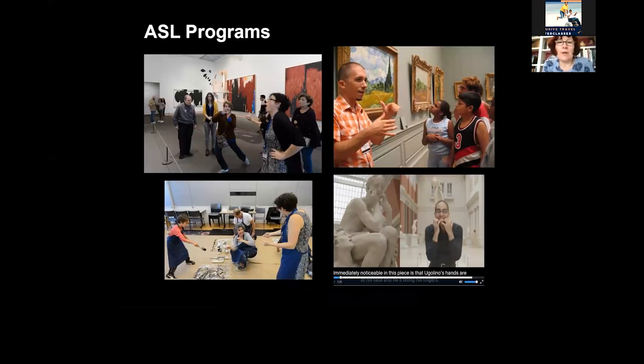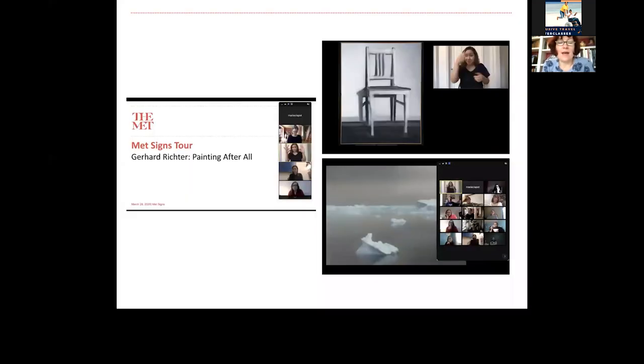We also have programs in American Sign Language, both art making and gallery programs, and we were able to offer one tour in American Sign Language. Most of our programs are given in sign language by a deaf educator or teaching artist rather than interpreted, unless there's a request for interpretation. We were able to do that only once back in March.